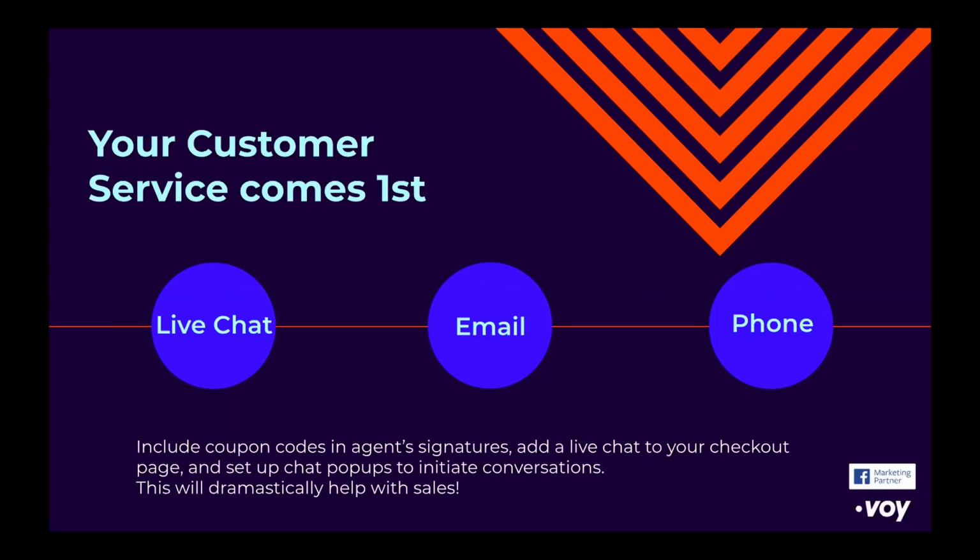Making sure you have a quick available email. You can use any sort of email platform for customer support. And a really big one that I think, even if you don't do this throughout the year, potentially having a phone system that you can pick up, something like a Grasshopper, that you can get questions there. And again, take orders over the phone. So that's something to be thinking about too. And another one here that I wrote is include coupon codes and agent signatures. That way, potentially if they email you guys, they can use that code.